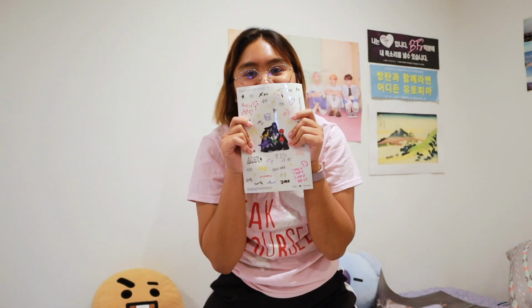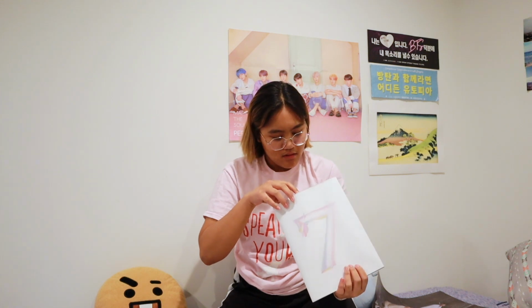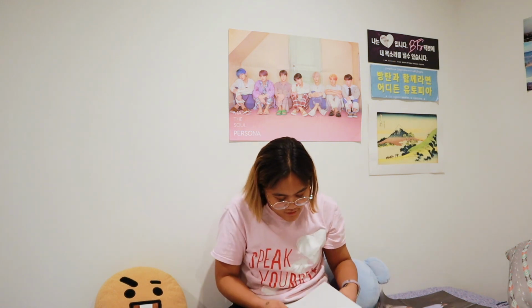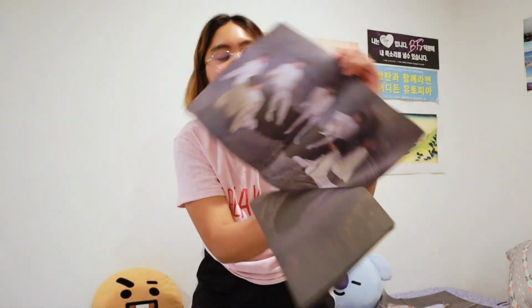It looks like they drew this themselves. So it's so cute. This makes me so happy. I'm not even joking. Finally. This looks so fancy. What is this? Wow. Wow. These are cool. Holy moly. Look at this. They've put in individual things, so you could probably choose which ones you could put up on your wall.